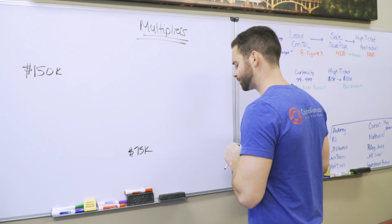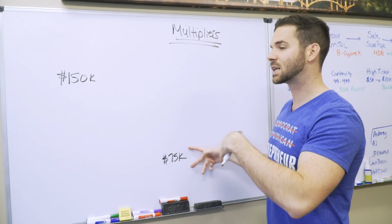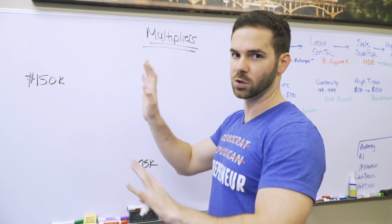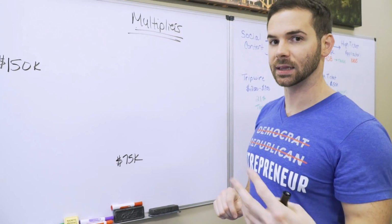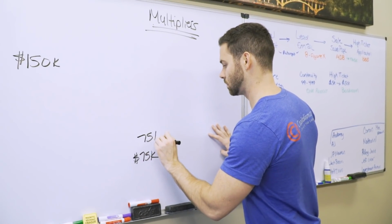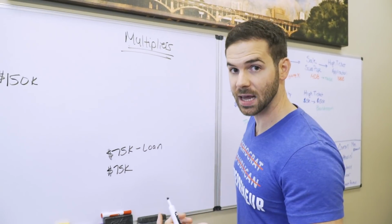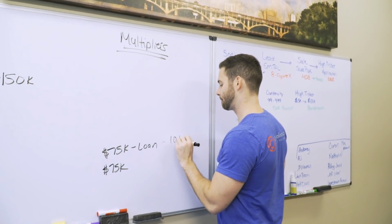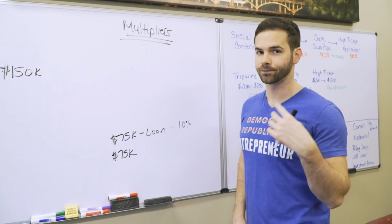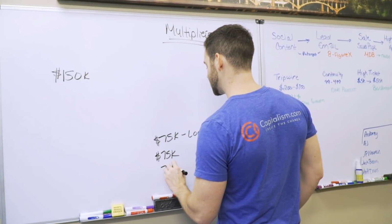So here's what we're looking at. $75,000 to order up the next round of inventory. That's what we would normally just write a check for, then get it and sell through it, and we'd play this whole inventory management dance. Here's another way to look at it. Let's say we took out a bank loan for $75,000, and let's say it was a total of 10% interest. What's 10% of $75,000? $7,500. So our actual cost of this inventory is now $7,500.